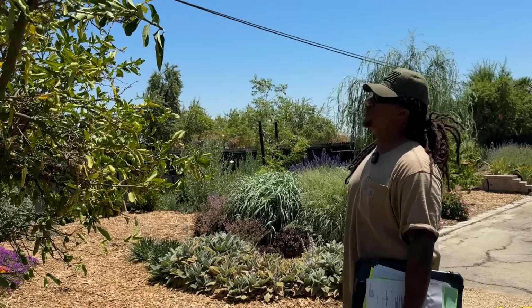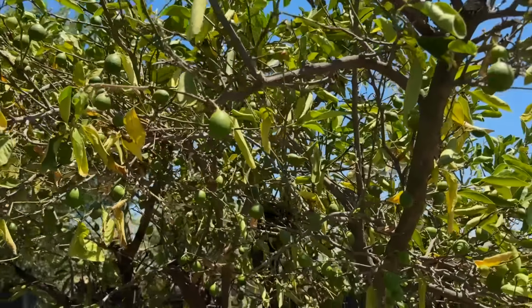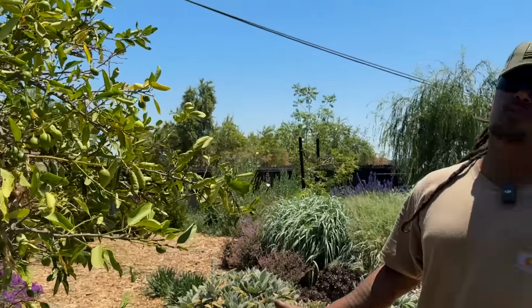Maybe a couple more years. Okay. I mean, it's still producing, it's still trying. As long as it's not defoliating completely year after year, it's fine. As long as it's producing enough leaves to produce enough energy to store in the root system for the next growth season, it should be fine.